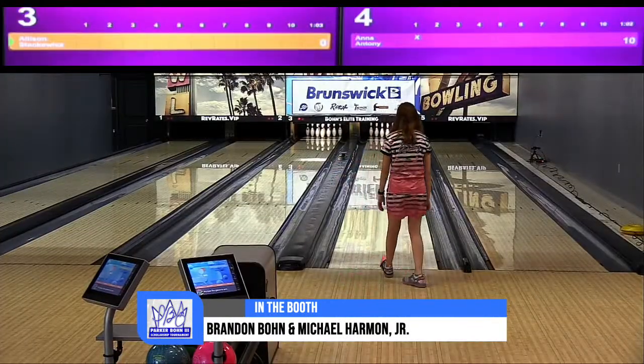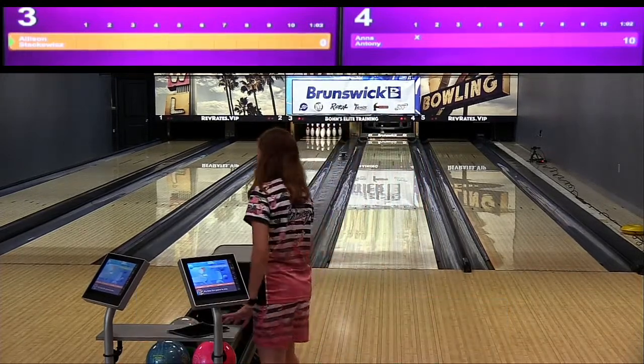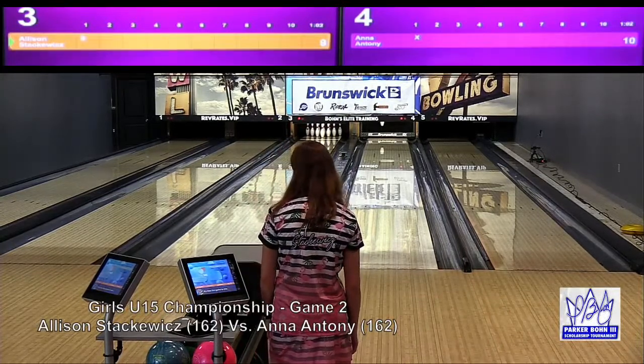It's got a hook. Got a hook. And gets a really good break there to leave the 2-pin. She's got to be very happy with that one because that could have easily been a 2-8, 2-8-10 or a 2-10 there.